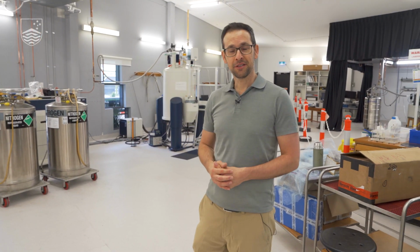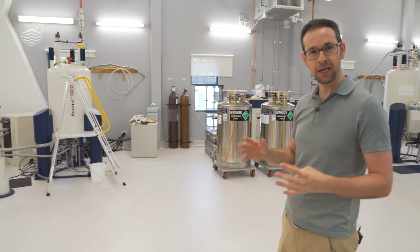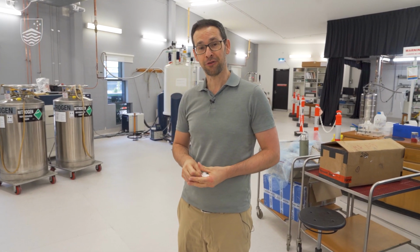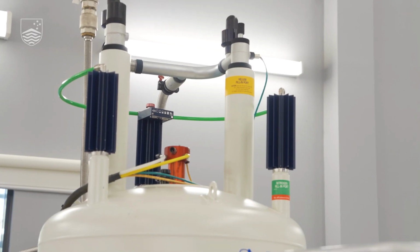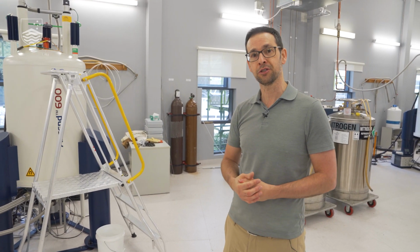So our instruments consist of the magnet and a console containing electronics. So you can think of the NMR spectrometer as a glorified radio transceiver, where we transmit radio waves into the sample and then we listen to all the frequencies that come back out of the sample. And those frequencies tell us a lot of chemical and structural information about the sample.